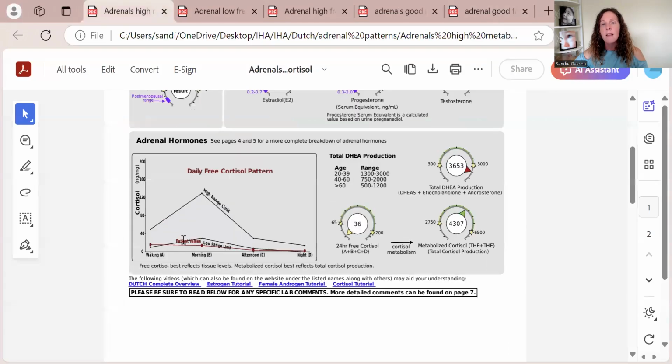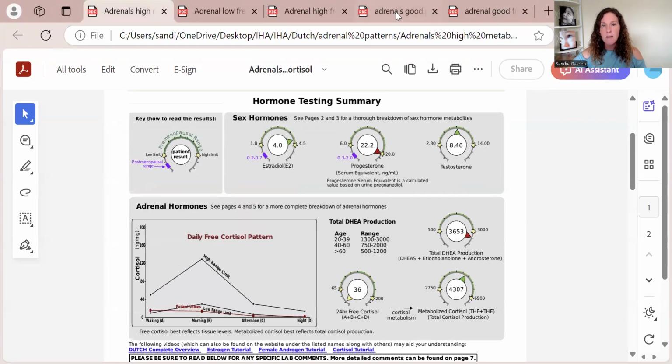Okay, so let me share my screen. Which one do I want? This one. Okay, so the most common pattern that I see is actually this one.